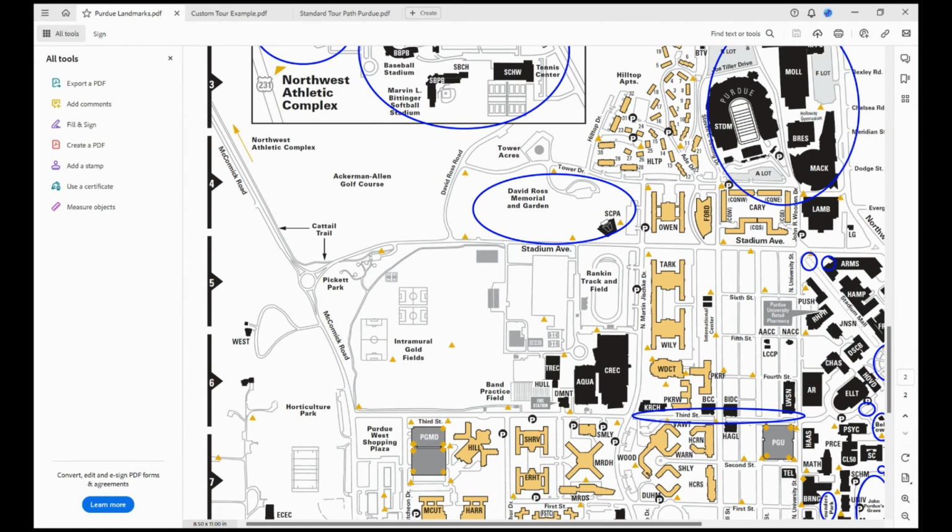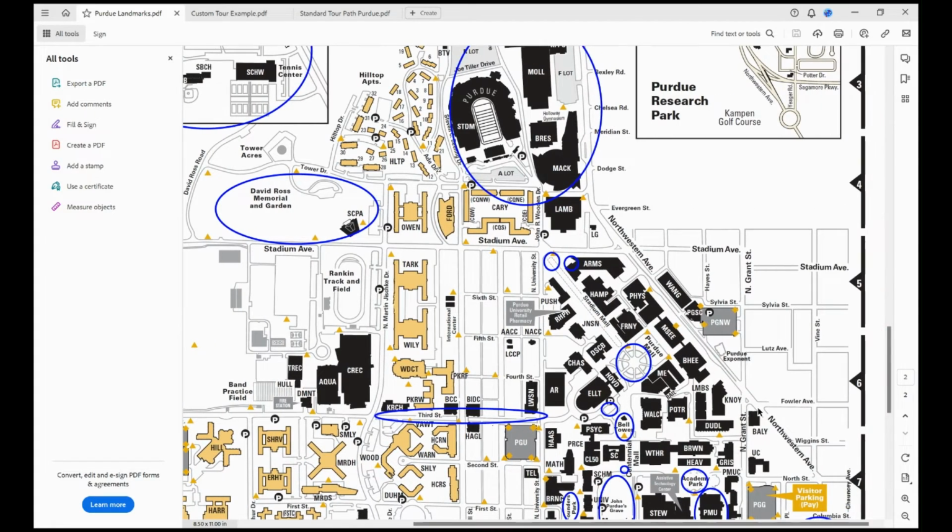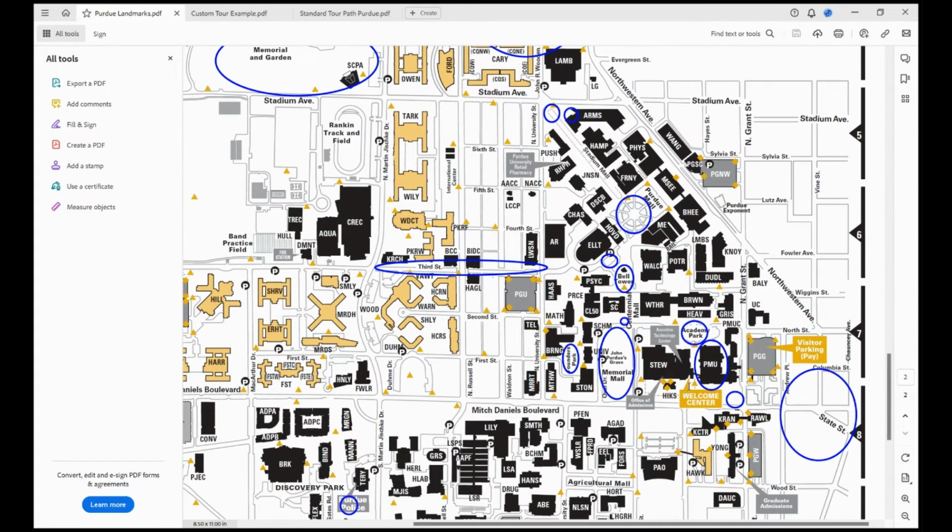We're going to zoom in. So your tour for an official tour would usually start at the Welcome Center, but I highly recommend that you look at Purdue Memorial Union. There's just a lot of cool architecture. There's stained glass windows. It's one of the older buildings on campus. And there's actually a 3D map of campus. It's kind of like a diorama that's really cool to see in there. So I highly recommend that.